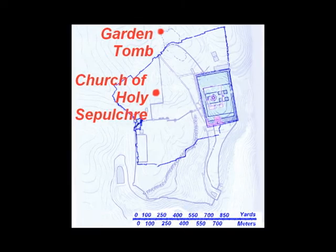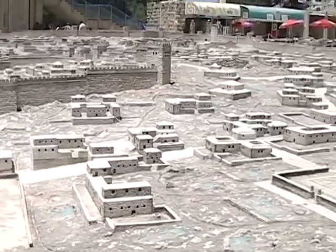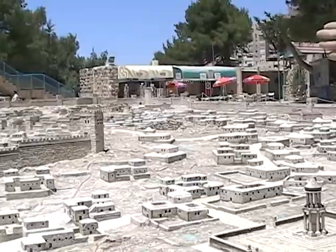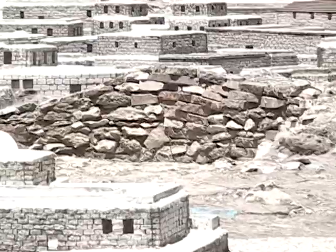And now to look at the site of the garden tomb in the model. We're now standing north of the wall made in 66 AD. You can see the cliff where the garden tomb is. And is that an alternate place where the crucifixion could have been? We'll wait and talk about the area later.